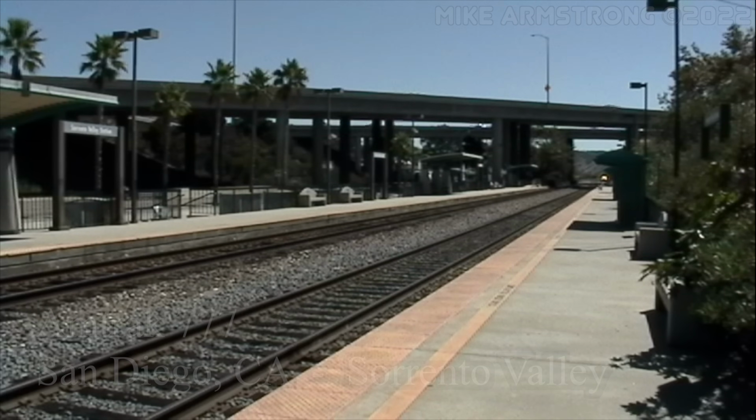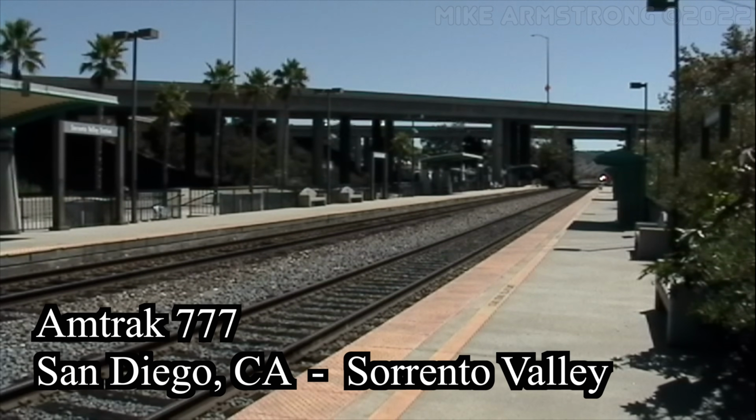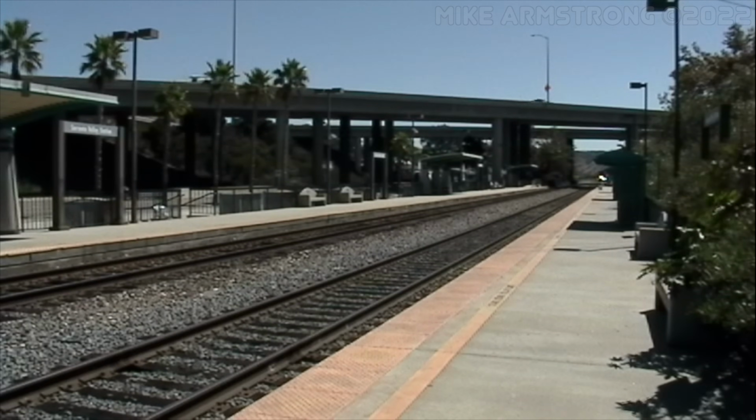I quickly made my way down to the Sorrento Valley Coaster Station to catch northbound Surfliner train 777 bound for San Luis Obispo.